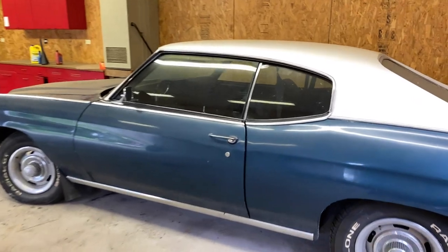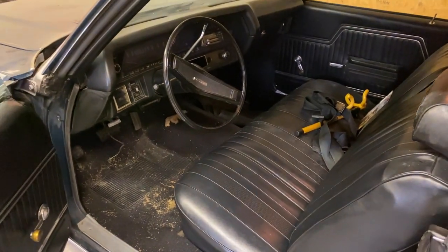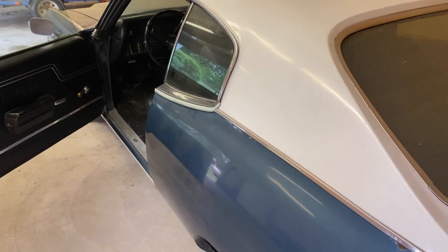She asked if I wanted to take a look at it because she knew I had a YouTube channel and liked this kind of thing, and it turned out to be a 70 Chevelle. So I definitely was obviously interested in going to look at the car.